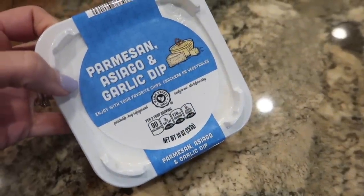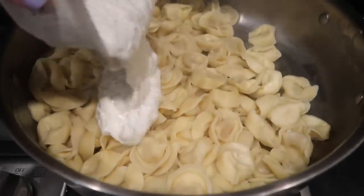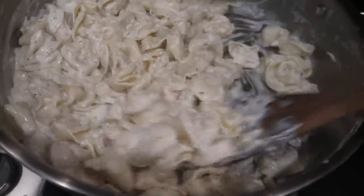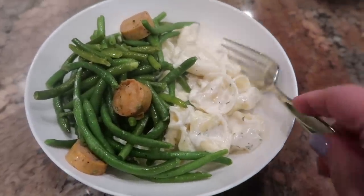Because I'm using fresh tortellini, they do not take long at all to cook, really only like 4, maybe 5 minutes once the water is boiling. So after those are done cooking, I'll drain them, and then I will just toss them with the dip, and it'll make a really delicious sauce. And I'm probably just gonna put those in a bowl and then top them with some of the sausages and green beans, and that will be dinner tonight.